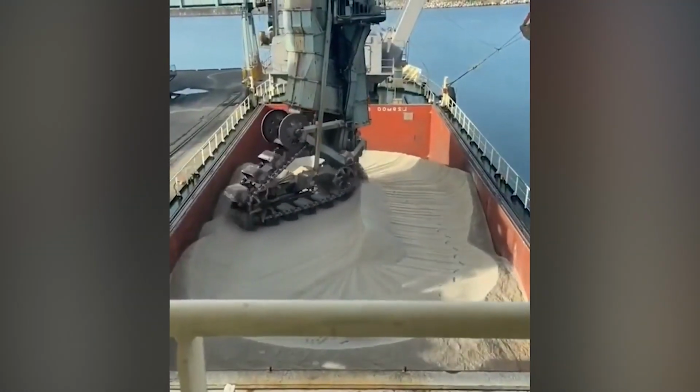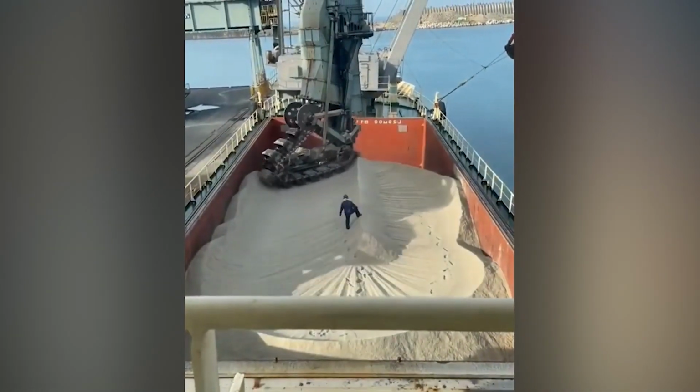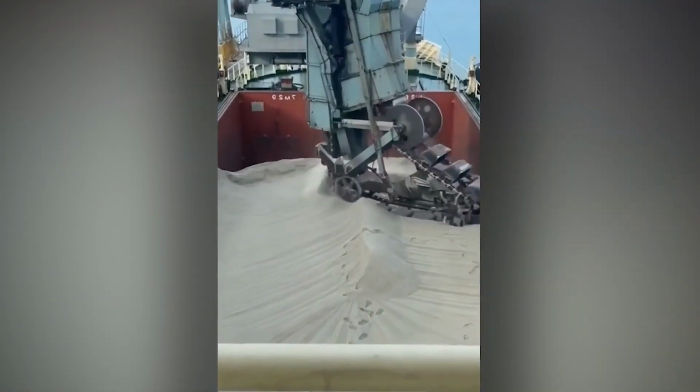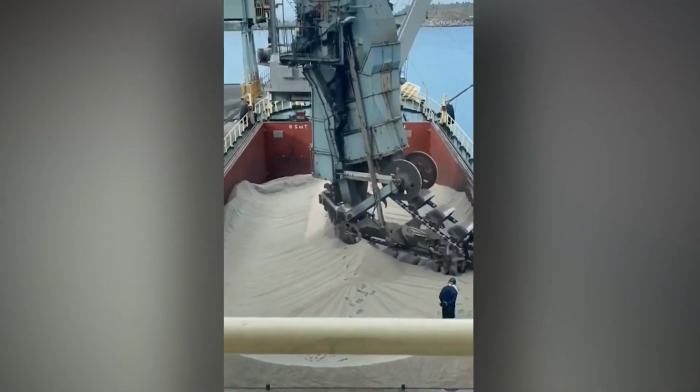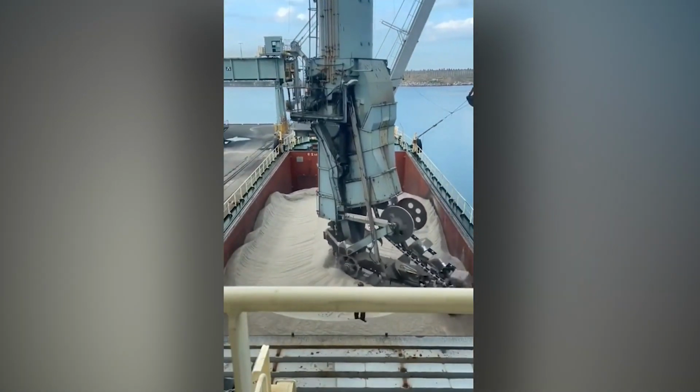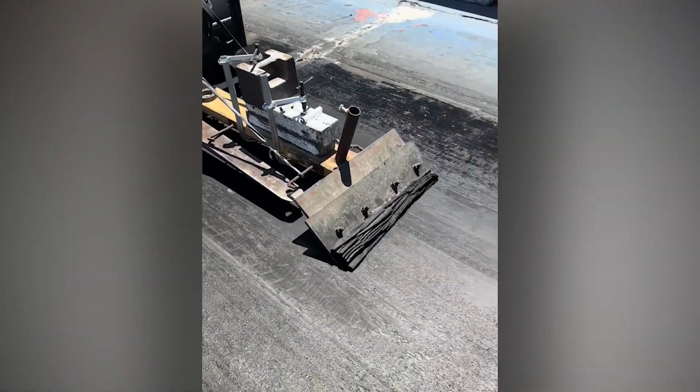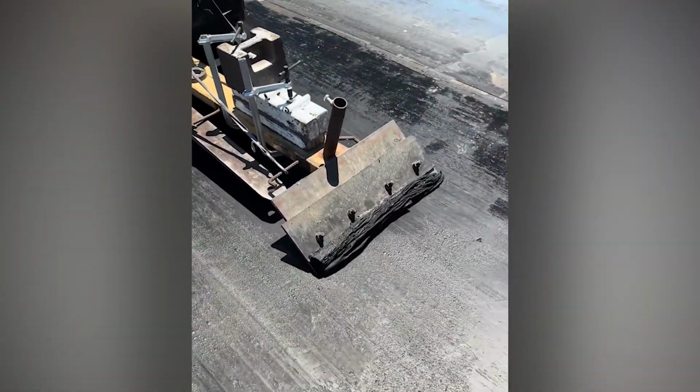Time lapse of emptying a bulk carrier with a chain bucket ship unloader. Basically, there's a lot of sand going on here. When you have to scrape rubber off a road, you know there's been some seriously high-speed racing going on.